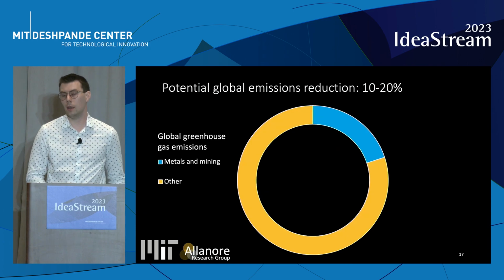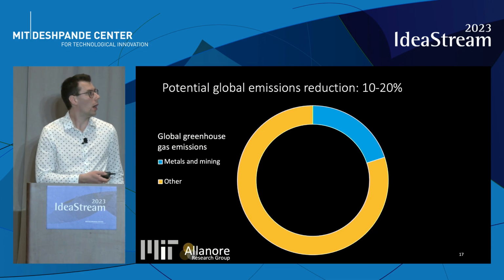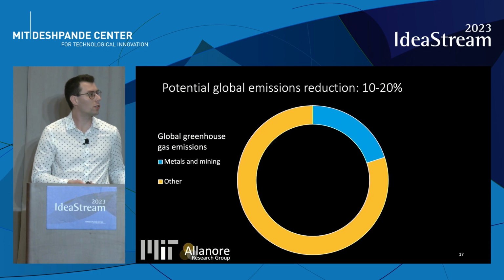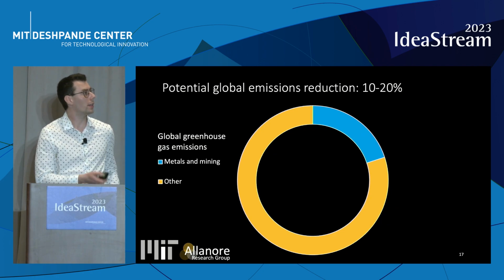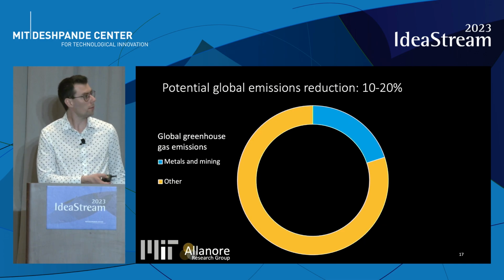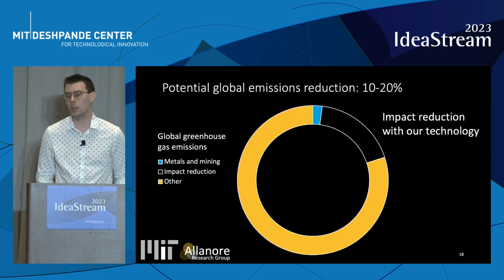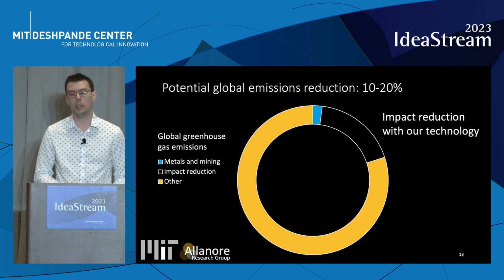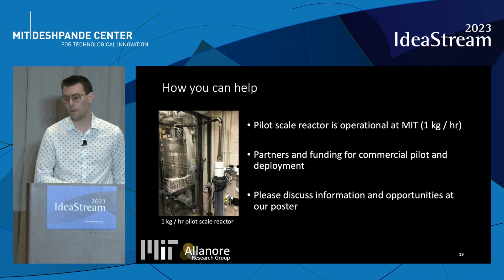Looking at where this fits in from a sustainability perspective, like I said, depending on how you do your accounting, global greenhouse gas emissions for metals are 10 to 30%. When we look at the reduction that's achievable via our new process-based chemistry, we can reduce that substantially. Looking at the total environmental impact of the metals sector today, applying a new sulfur-based process chemistry across the board, you could potentially reduce global emissions by 10 to 20% using our technology.